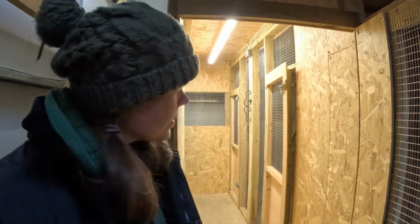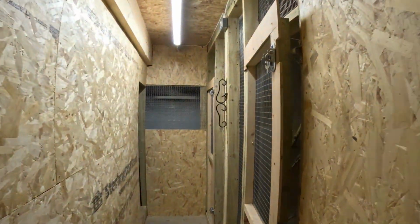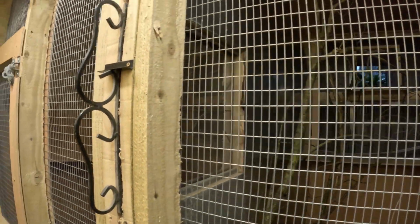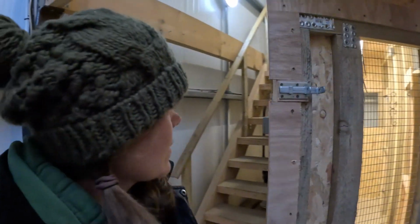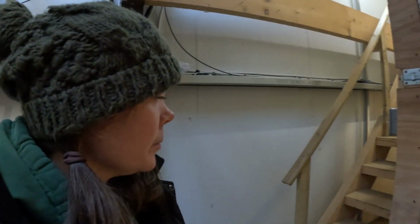And the other exciting thing that happened in the last few days is we got electricity in here. So now we've got some ridiculously bright lights shining into these bottom holding areas down here. We'll probably not use these holding areas as much as the upstairs ones, just because the upstairs ones have natural light, but they are looking pretty smart.